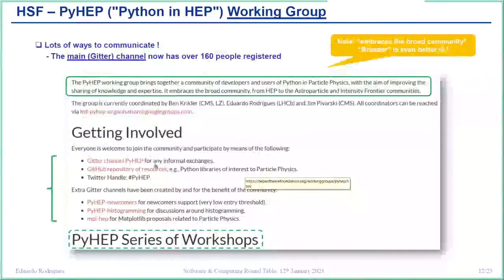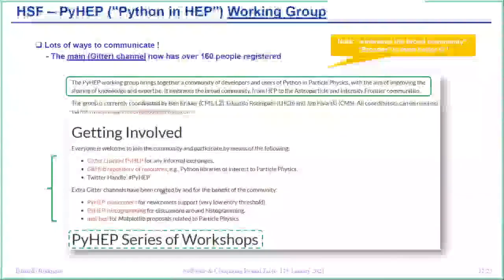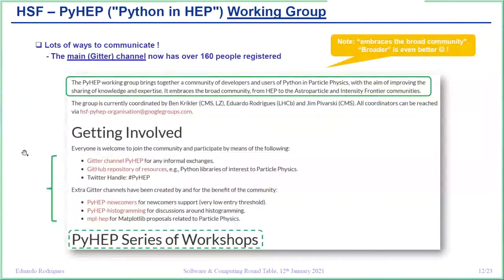We have several communication channels. The main one, the Gitter channel, now has a fair amount of people registered. You see 160 and growing all the time, so it's very nice. And you also have specific topical channels if you want to discuss more. So if you want to specifically discuss fitting or histogramming or some other things, visualization, you can go directly to that topical channel, but otherwise you're more than welcome to register to this channel.